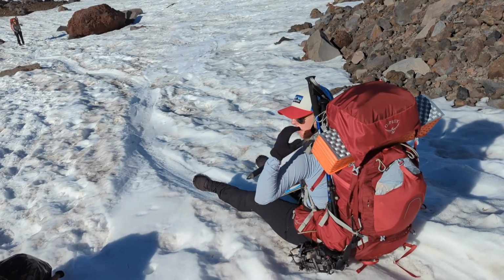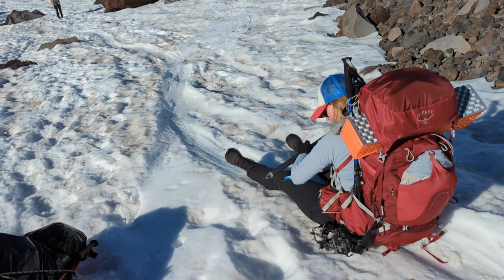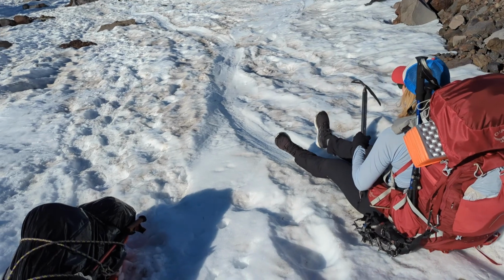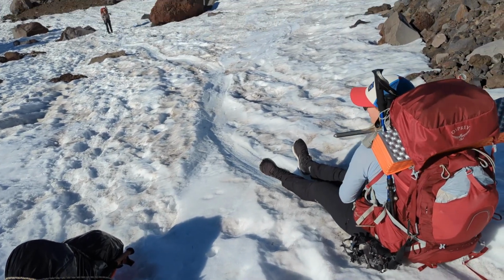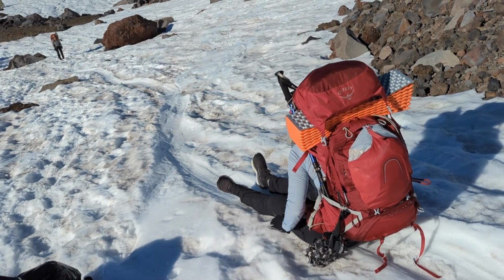The old double ice axe trick. I know. I've never done a double ice axe. Not quite sure. Does that mean you're doubly safe? I don't know, or doubly in danger? Yeah. You don't really need it the rest of the way.